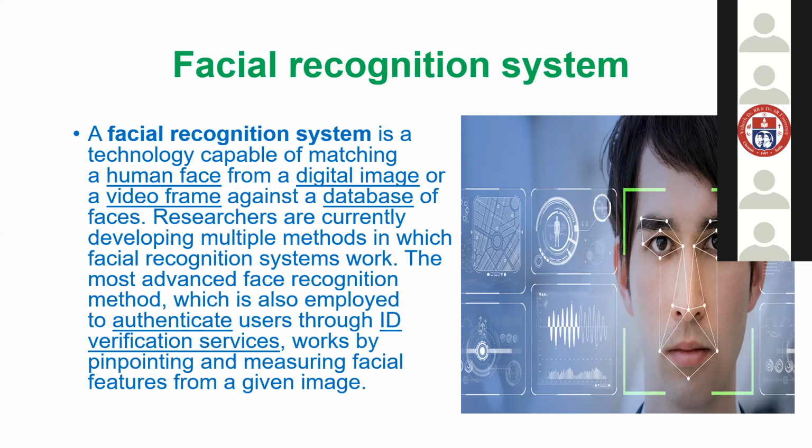Three-dimensional face recognition techniques use 3D sensors to capture information about the shape of the face. So that is very important. This information is then used to identify distinctive features on the surface of a face, such as the contour of the eye sockets, nose and chin. One advantage of 3D face recognition is that it is not affected by changes in lighting like other techniques.